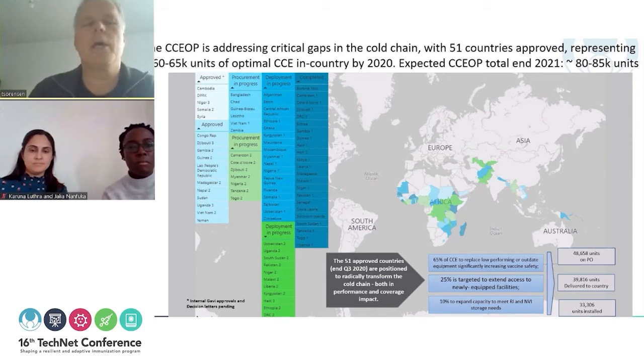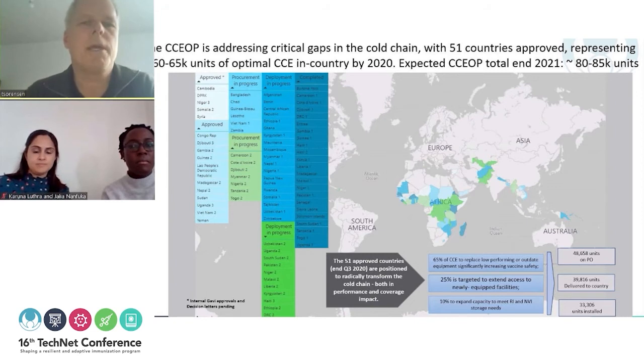distributed further. The CCEOP and the progress that has been made so far has indicated proof of concept when it comes to the service bundle, by this indication that goods are relatively quickly, from when they are being put on PO, actually distributed and ending up very quickly at the health facility level. Maybe moving to the next slide.